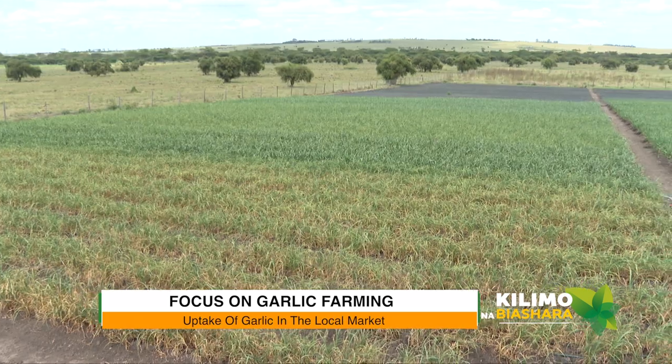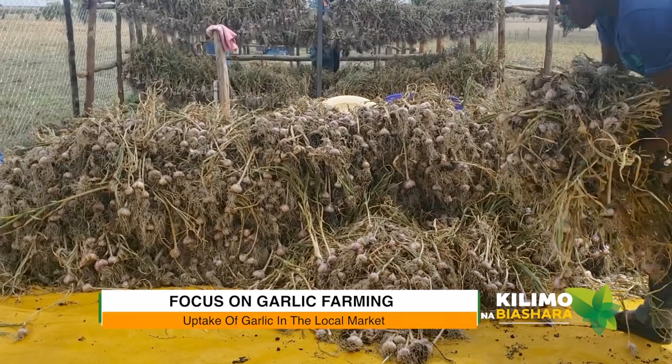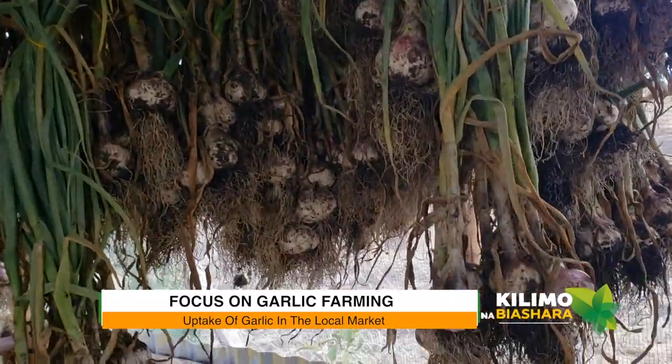This is a huge chunk of land. Do you satisfy the local markets? It would be really cool to get to a point of export. I know that there are people exporting. It takes a lot more fine tuning. For example, export demands that the bulbs are all the same, 6 centimeters.